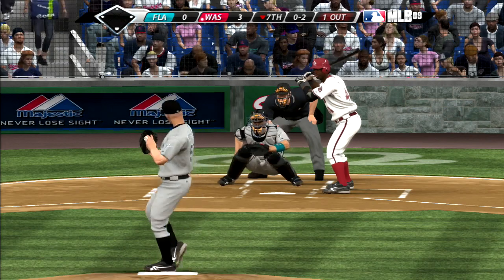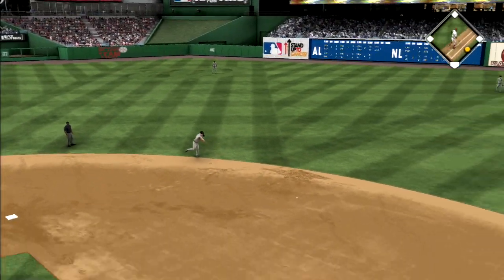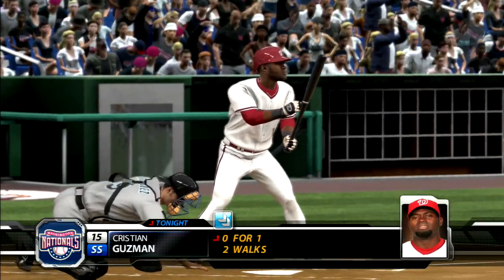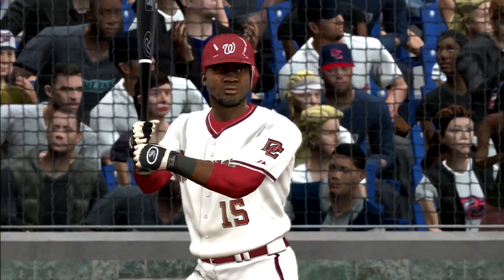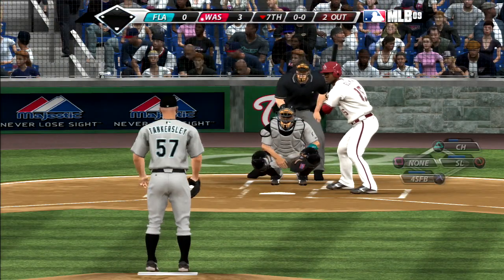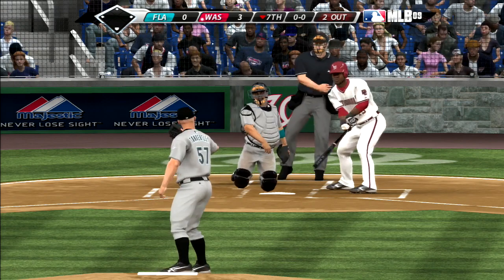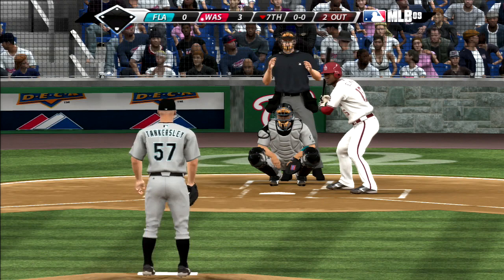Here it comes. Swing and a ball hit hard on the ground towards second. Throw in time at first for out number 2. Christian Guzman will dig in. He lined out hard in his last time around. First pitch is a slider called for a strike. Good late break there. Good pitch to get ahead on.